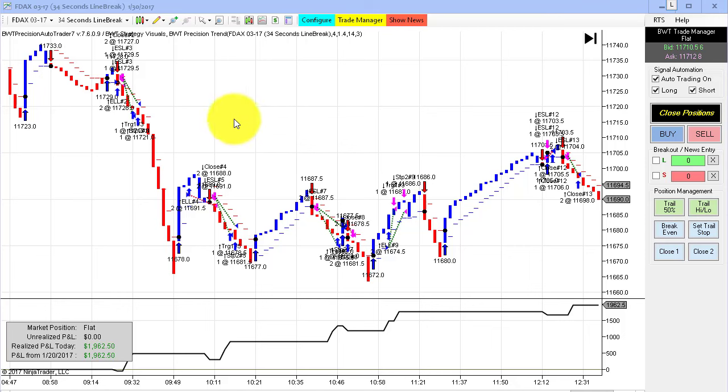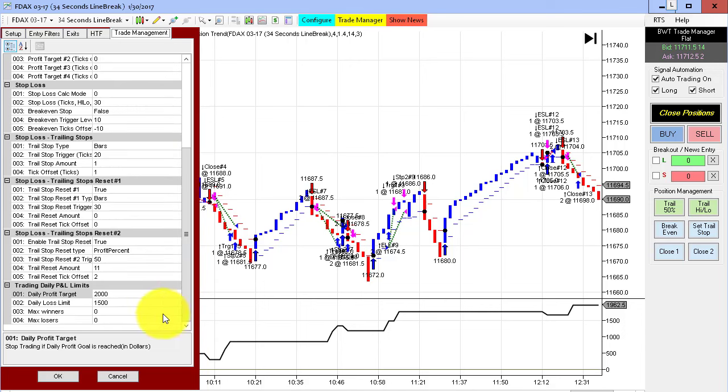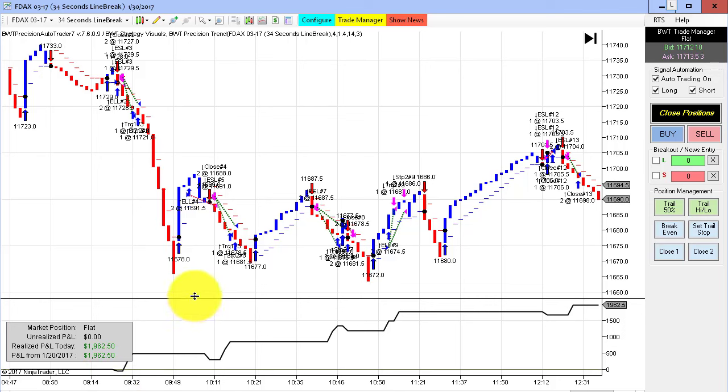Okay, here's the DAX on a 34-second line break chart, and this had 6 or 7 trades or so, but we didn't take much heat from the beginning, hardly any, and it was pretty much a number of solid winning trades that brought us just shy of our goal. We had slippage. This also has a goal of 2,000, and we obviously had some slippage on the end here, but we have a $2,000 daily goal and a 1,500 loss limit. So we had 3 charts that we follow in the DAX hit their $2,000 goal today.